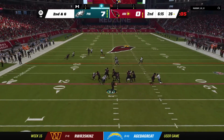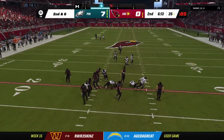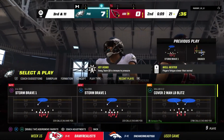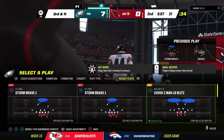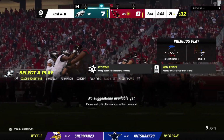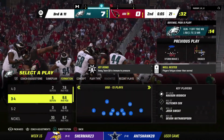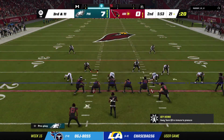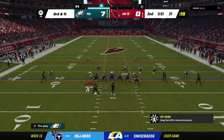To throw on 2nd and 6. Murray. Pressure comes, and down he goes. The Eagles get there for the sack. Multiple players combined for their team's first sack of the game. Partner, the Mike linebacker, the middle linebacker has so many different responsibilities. How excited do you think he was to get home with that blitz? Yeah, he wants a sack. He got it.